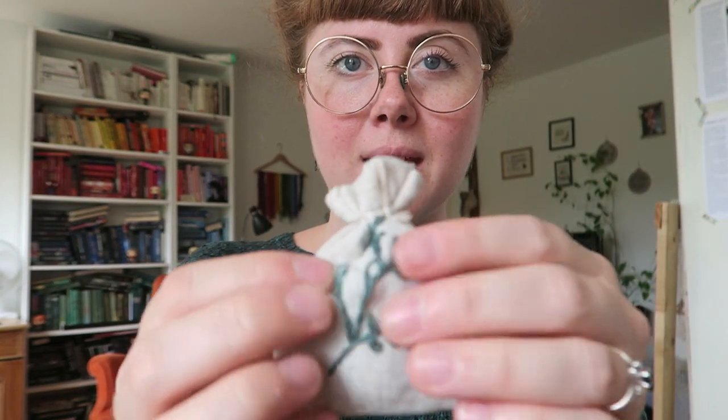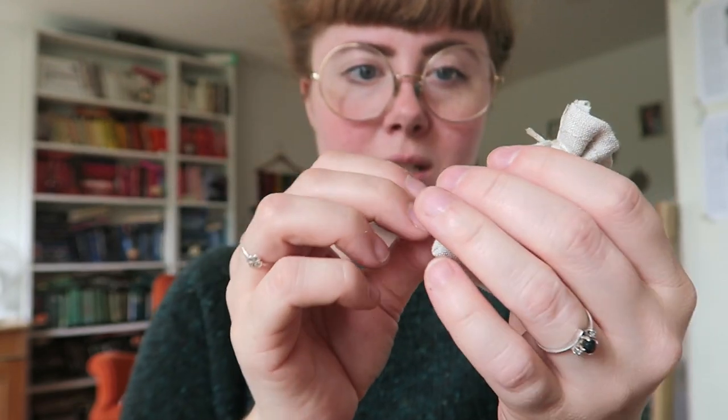I actually love the color combination as well. It smells really nice as well. And it's nice with fabric like linen because it's not that thick and dense, so the smell travels through quite easily, which I think is nice.